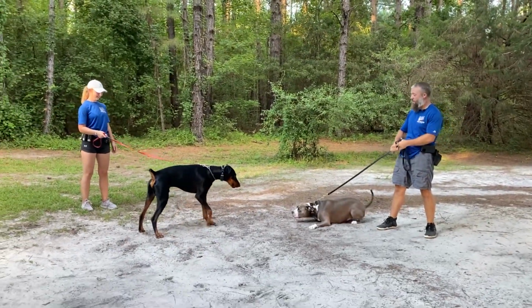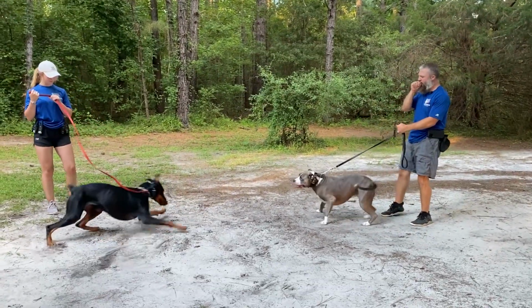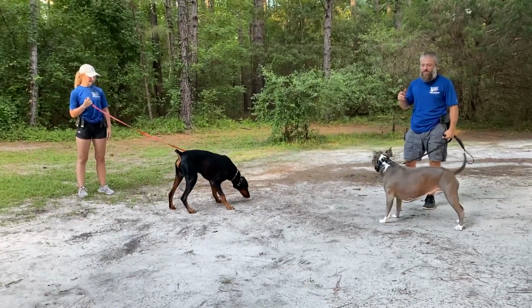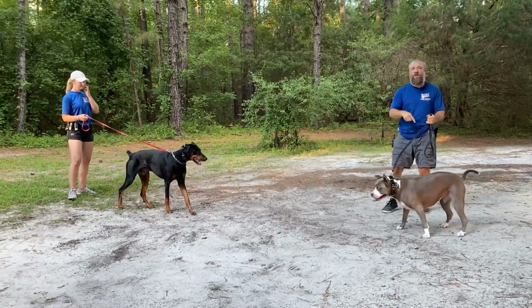So you can see they are kind of into each other here, right? So this would be the scenario where we're just neighbors, we encounter each other. And now my dog's pulling, her dog's pulling, they want to play, but let's just say we don't have control of them. You can still do the same thing. And a lot of people, a lot of even trainers, there's a lot of controversy to doing this on the leash.